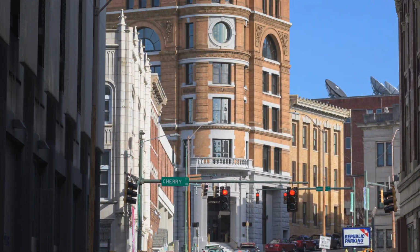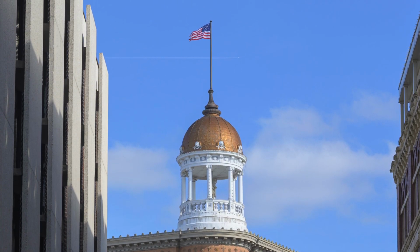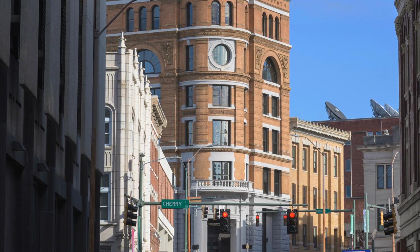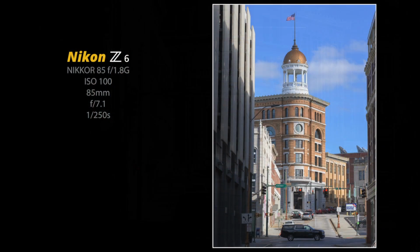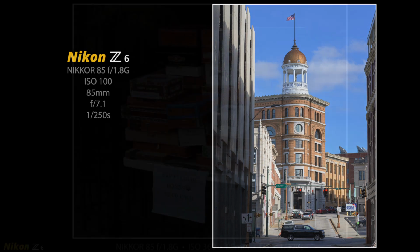This is the Dome building in Chattanooga, as it's called, and construction on it was completed in 1892, and in 1978 it was added to the National Register of Historic Places. I made this photograph handheld with the 85 f1.8 at f7.1 and 1/250th of a second.